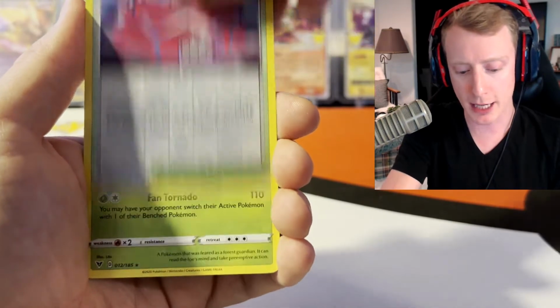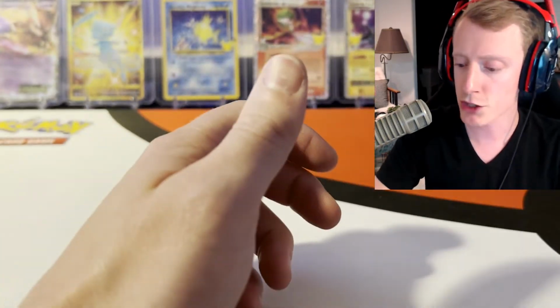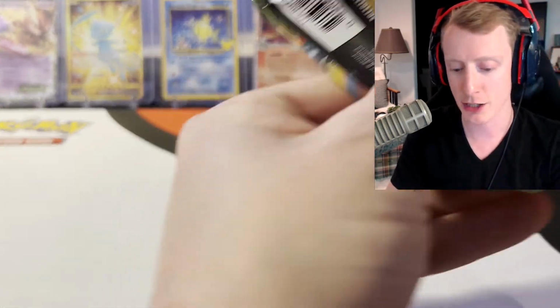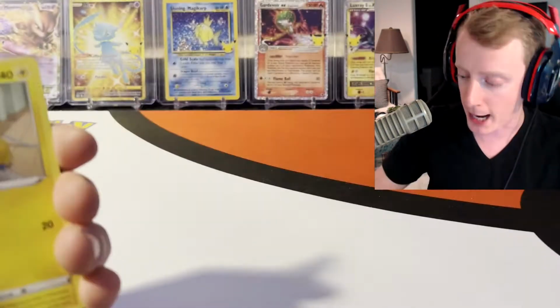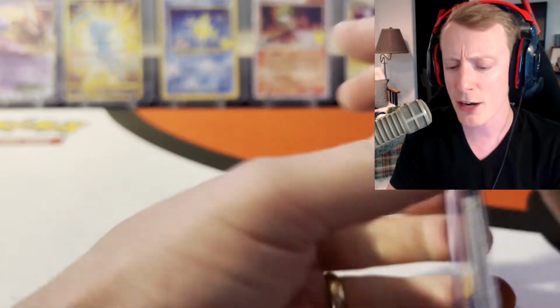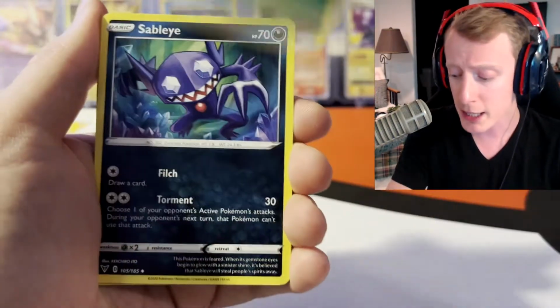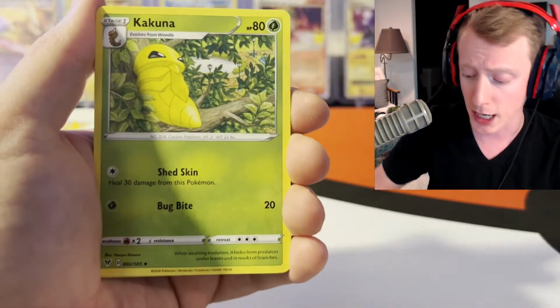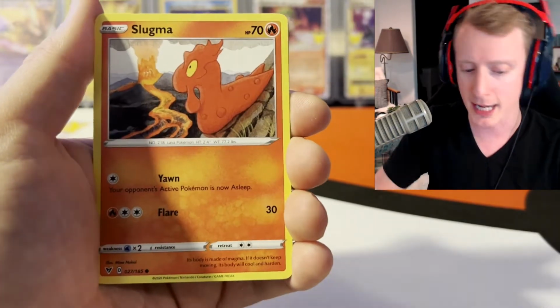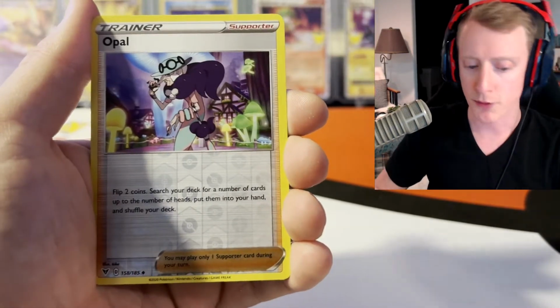Wyndham Stadium Reverse and a Shiftry. So since we are looking for a master set, I am going to keep things separate because I need to look through and see what I'm still missing. There are so many cards in this set that it's really tough to know. I have to go back and look and see what I'm still missing, because I know I'm missing a lot of full arts. I don't know if I have all the ultra rares. I'm assuming some of the reverse holos I may be missing. I feel like I'm missing a little bit. All right, Mudbray, Slugma, Whismur, reverse Opal, and a Garbodor.